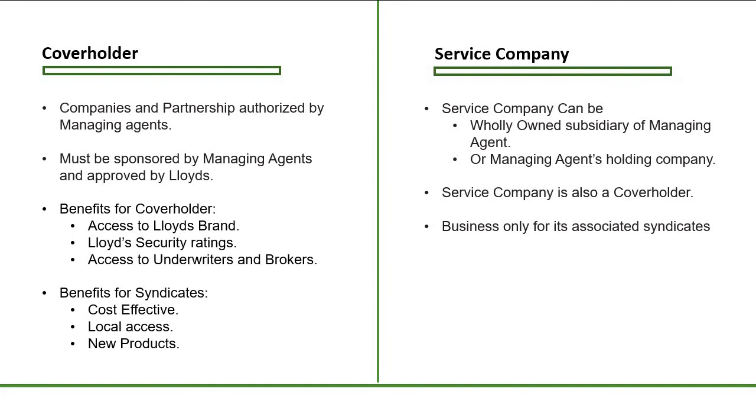They both help the managing agent explore new territories for the business, but the service company is a slightly more expensive setup compared to the cover holder because they have to set up offices and recruit staff, whereas for the cover holder it is slightly cheaper because there is no cost of setting up an office or recruiting staff. So it's just a business relationship between different companies, right? So it's very, very cheap compared to the service company.